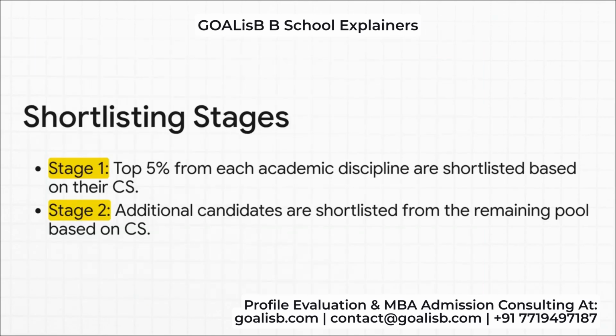Now, to make sure they get a diverse classroom, IIM A doesn't just pick the top scores from one big list. It's a 2-stage process. In Stage 1, they take the top 5% of applicants from each academic discipline. So the top engineers, the top commerce grads, the top arts majors. This guarantees that amazing candidates from all backgrounds get a real shot. Then, the rest of the interview spots are filled in Stage 2 from the general pool.